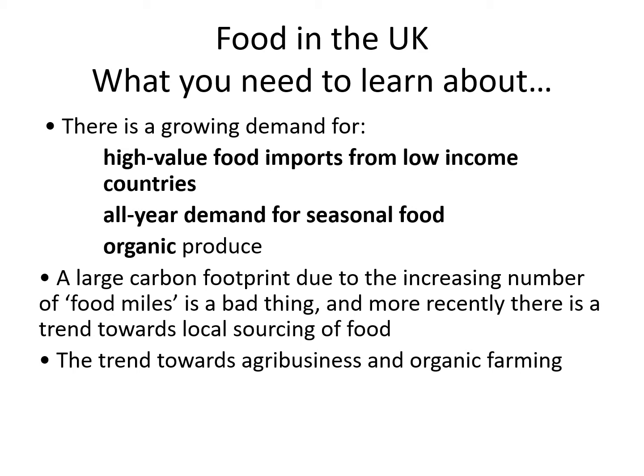Secondly, there's a demand for food all year round. So all year, demand for seasonal food. So for example, I like strawberries. Now in the UK, we can grow strawberries in the summer months, but we can't grow them in January in the middle of winter. However, our population wants them. We want to be able to eat foods like that all year round. So that's another demand.